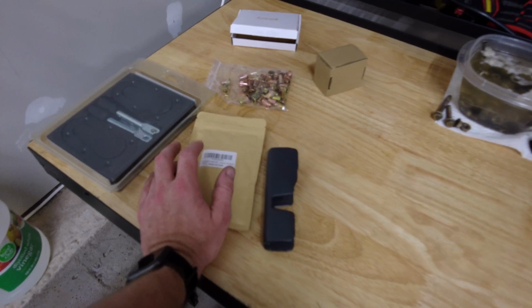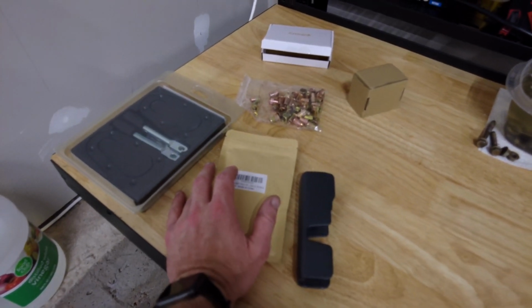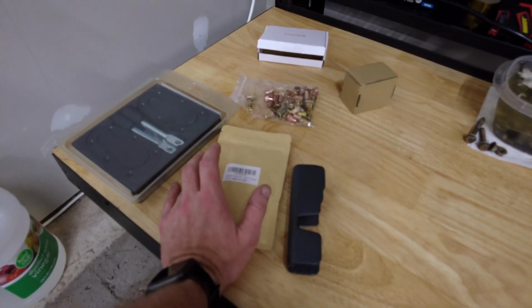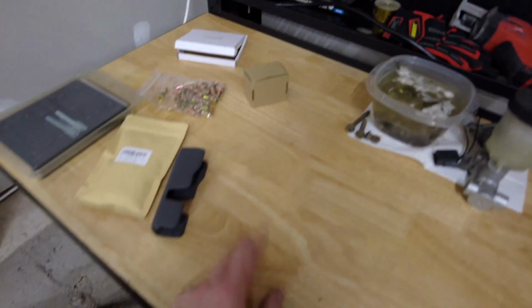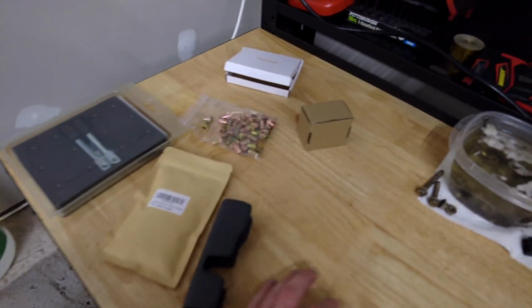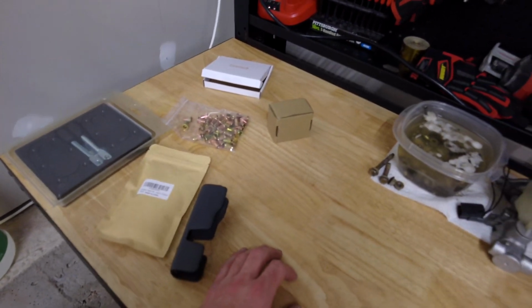I know this car is going to have some NVH, and we've got to worry about things like backing off on their own. But I think with locking washers and riv nuts, they should be okay. So I've got a lot more stuff coming. Let's see what else.